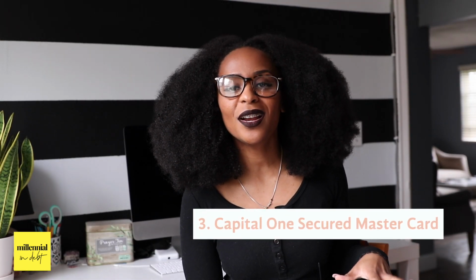Next up, we have the Capital One Secured MasterCard. This card doesn't have a lot of bells and whistles. There's no cash back. There's no rewards. It has a 26.99% APR, which is a little high as a start. Like, damn, you can't even start me off at 12.